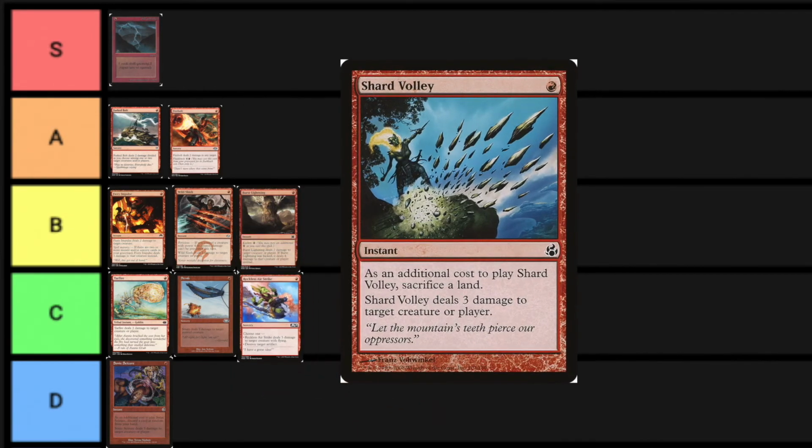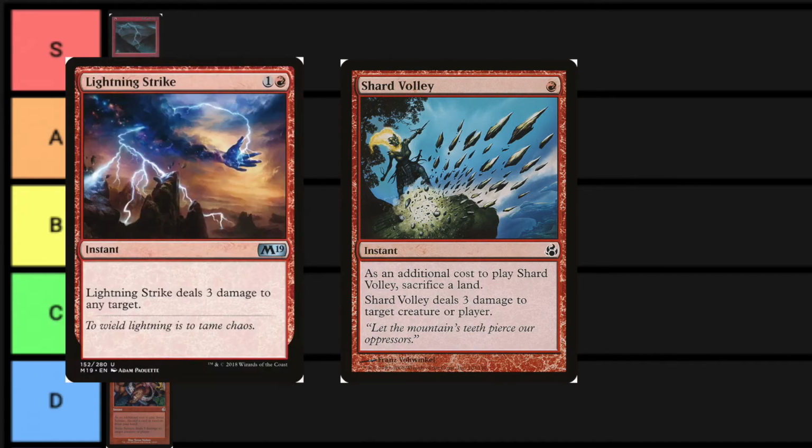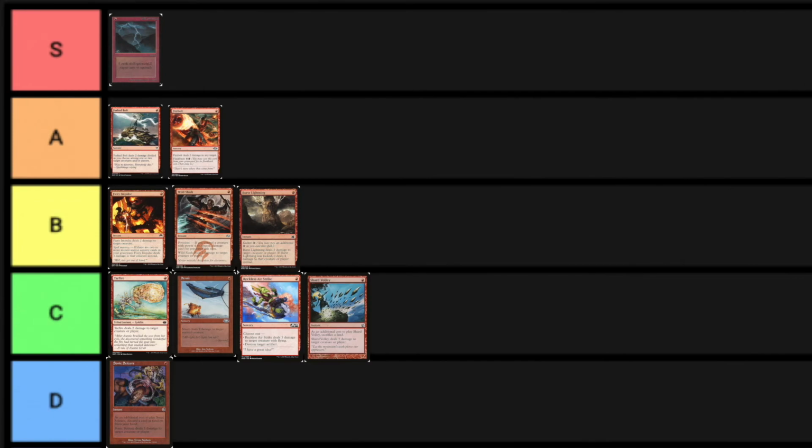Shard Volley is the poor man's Lightning Bolt, and it's okay. The downside is very real for non-burn decks, since sacrificing a land is pretty horrible. But if you're about to win the game by burning your opponent out with Lightning Bolts, then it doesn't really matter, and you can always sack the land that you tapped to cast this. In most cases, you'd rather pay 1 additional mana for Lightning Strike than to sack a land for this sad thing, so I'm going to put this in C tier. The downside doesn't make it unplayable, it just makes it playable in very specific situations.